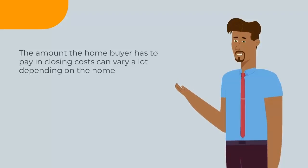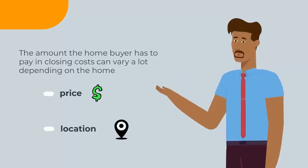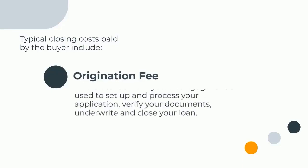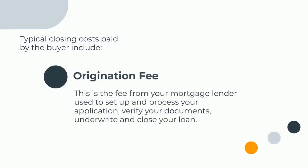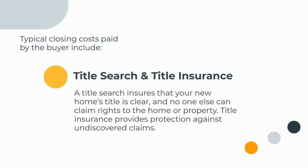This means if you're taking out a $200,000 mortgage loan, closing costs could range from $4,000 to $10,000. The amount a homebuyer has to pay in closing costs can vary a lot depending on the home price, location, and other factors. Typical closing costs paid by the buyer include origination fee. This is the fee from your lender used to set up and process your application, verify your documents, underwrite, and close your loan. There's also an appraisal fee, and this is the fee to have your home appraised. Title search and title insurance fees ensure that your new home's title is clear and no one else can claim rights to the home or property.